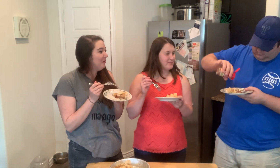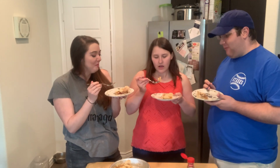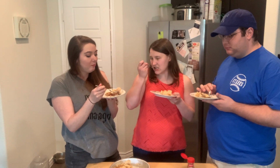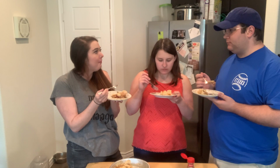She's putting cinnamon on it. That will make it better, I'm sure. Yes. But it doesn't really have much of a flavor, which seems to be the problem. I mean, it's not super bland, but the more of the filling you get, the more of the taste you get. Well, the filling is just corn syrup and lemon juice and breadcrumbs. So yeah, it's not gonna have a lot of flavor.